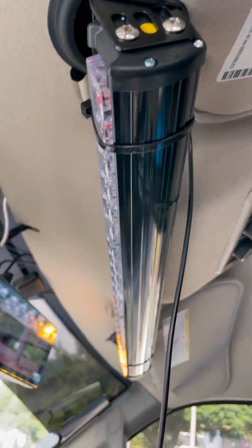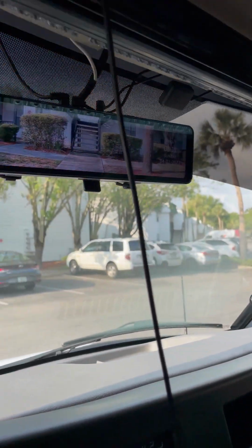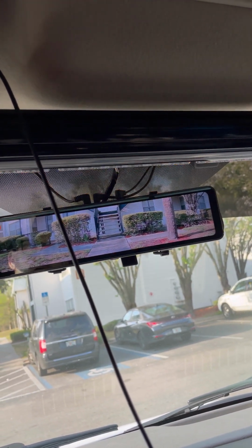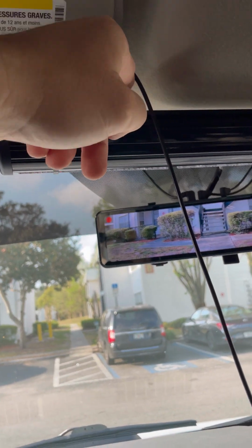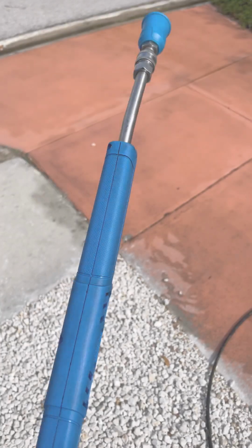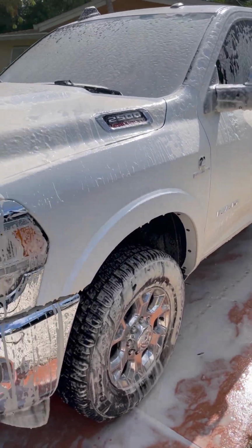Whenever I'm parked somewhere, so people can see me. So I try to make that work. Shut it off with the button. And now we're gonna go to St. Pete. See you guys. We're at the client's house and we are doing the ceramic coating on a truck.